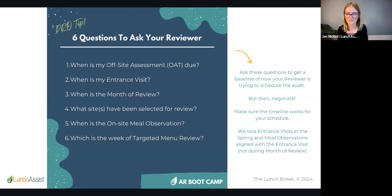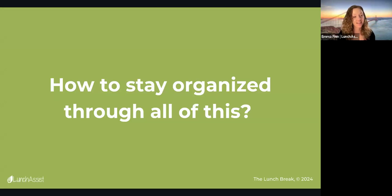Okay, this is a great starting point, but already it seems like a lot to keep track of. How do you recommend staying organized through all of this? Yeah, so we do a lot of project managing of reviews for our clients, and we use a project management system to map out all the dates and keep track of checklists and things like that. But you don't have to do all that. You don't necessarily need a consultant or a project management system. You can do it on your own as long as you're really organized.